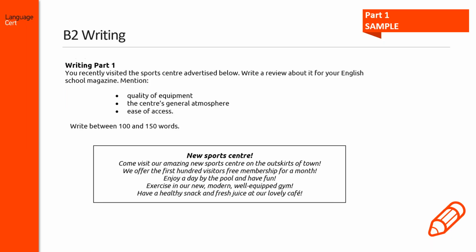Okay, now let's have a look at the 2 writing tasks. Here is a sample of part 1 for your level. You recently visited the sports centre advertised below. Write a review about it for your English school magazine. Mention quality of equipment, the centre's general atmosphere, ease of access. Write between 100 and 150 words, and then there's some information there in the advert. So this is a typical type of question you would be asked in part 1.